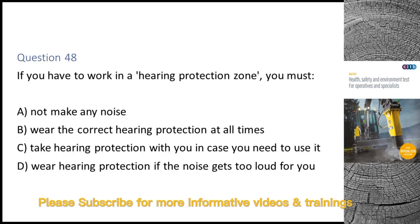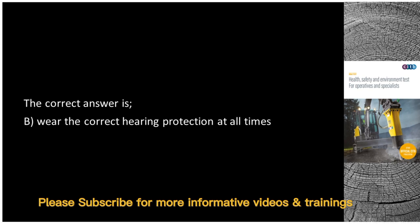Question 48. If you have to work in a hearing protection zone, you must A. Not make any noise. B. Wear the correct hearing protection at all times. C. Take hearing protection with you in case you need to use it. D. Wear hearing protection if the noise gets too loud for you. The correct answer is B. Wear the correct hearing protection at all times.